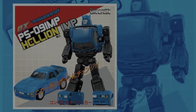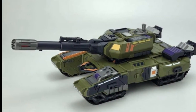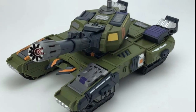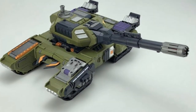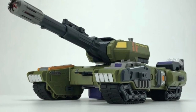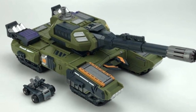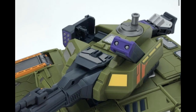I probably am wrong. We saw the bot mode on Tuesday, and now we see the amazing looking tank mode on FANSHOBBY's take on Megatron from Armada. Just look at this thing. Still not put my pre-order down. Still don't know what's holding me back, because this thing just looks better and better and better. So much play value, so much going on with this figure.